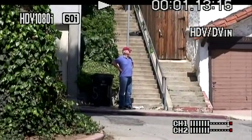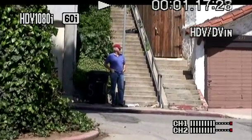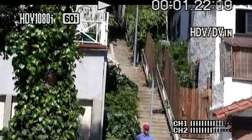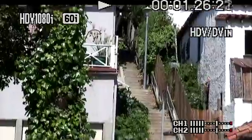These are the Music Box steps, made famous in the Laurel and Hardy picture. And they're a pretty long set of steps. You get out of breath going up there.